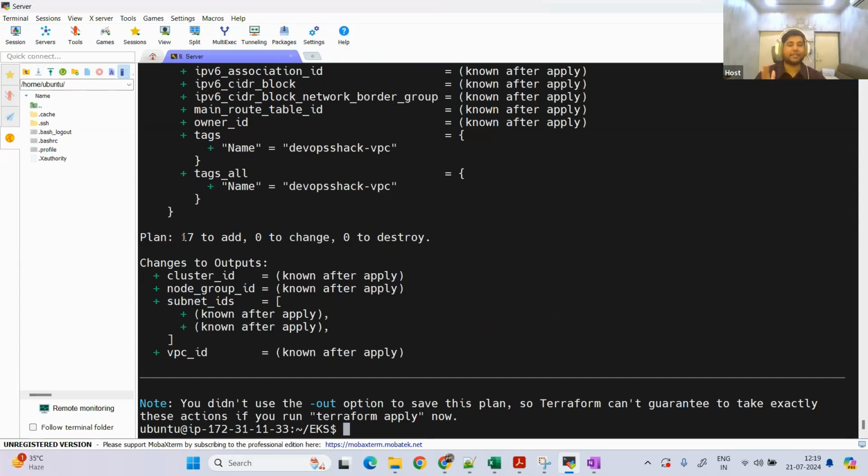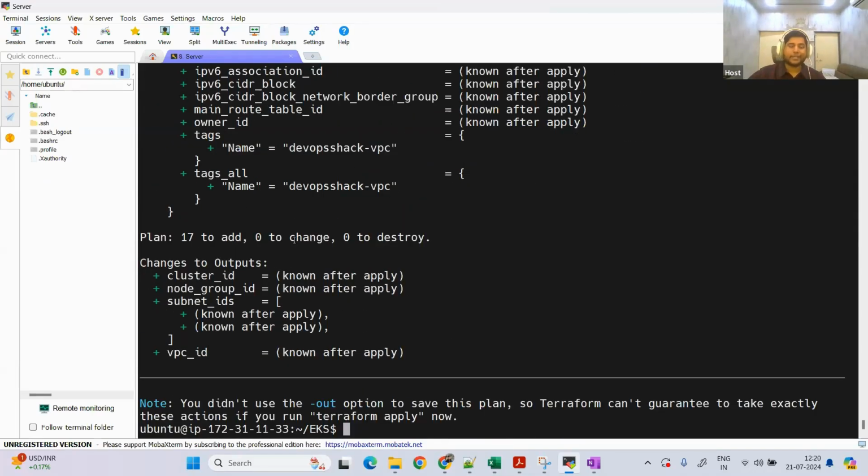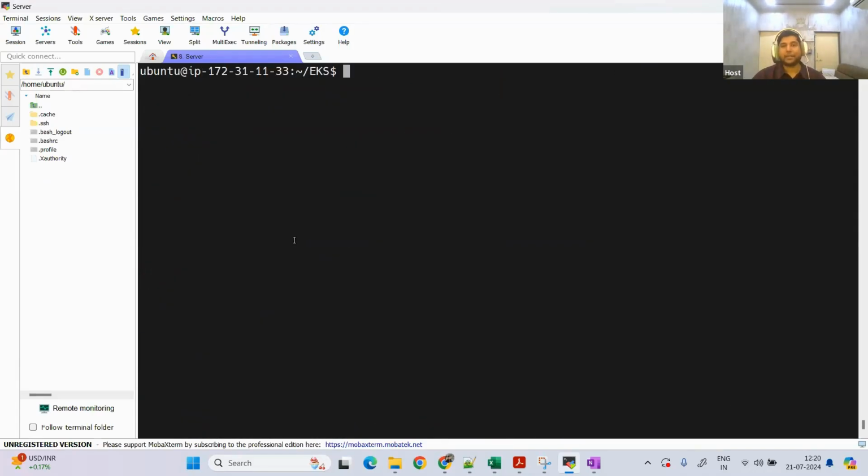As I said, this Terraform script that I have is setting up the complete infrastructure. Okay, so it's going to create so many things. It's going to create roles, virtual machines, cluster, node group, security group, and so many other things. Okay, now I can see that these are the things that are going to be created. Next thing that we can go ahead and do is run the command to start the creation of these things. So for that we can run the command apply.